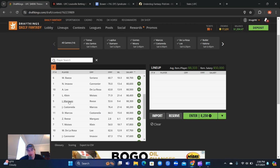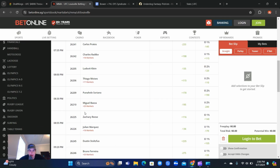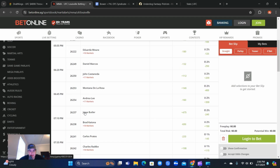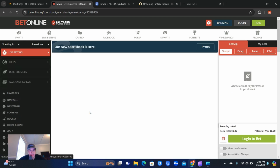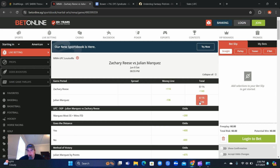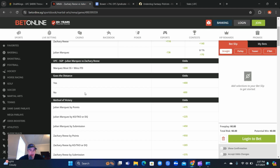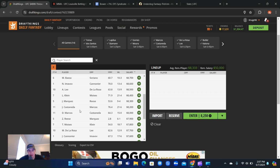Then we have a very key fight: Julian Marquez versus Reese. This fight is almost a shoe-in on this card. Even with 14 fights, the metrics are just so strong. If I can find it, here we go. Julian Marquez, Reese. Under 1.5 round line juiced. Pretty much a pick'em fight with a slight favorite towards Marquez. Both sides of this fight are elite targets here, and I don't really have any preference on which side. I love both sides, and I'm not going to think about it any further than that.